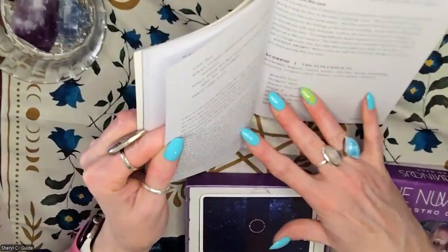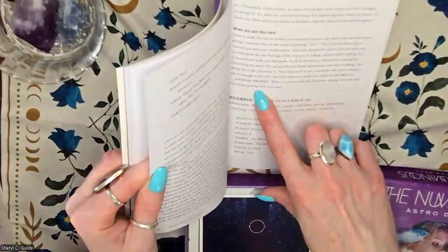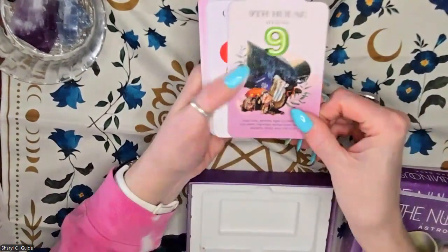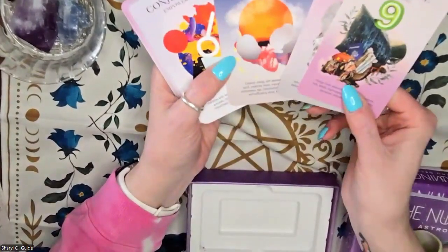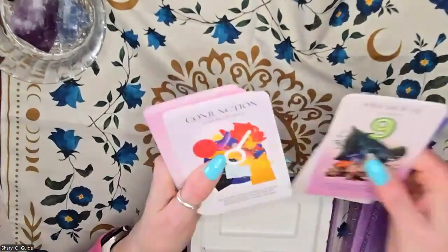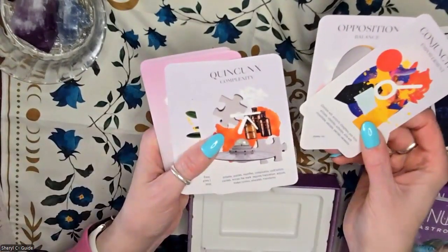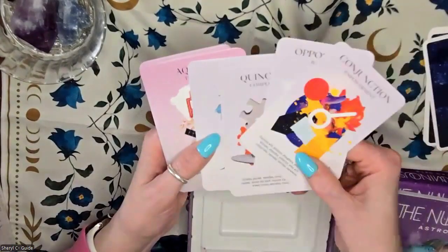And then it talks about it. And then it gives a paragraph when you pull this card, what that means. So it's a good little book. They are divided up. So we have the house. These were actually mine. So I pulled out the sun, Capricorn, and the ninth house. There we go. But they're divided up. So you have conjunction, opposition, quincunx. I probably said that wrong. Semisextile, sextile, square.